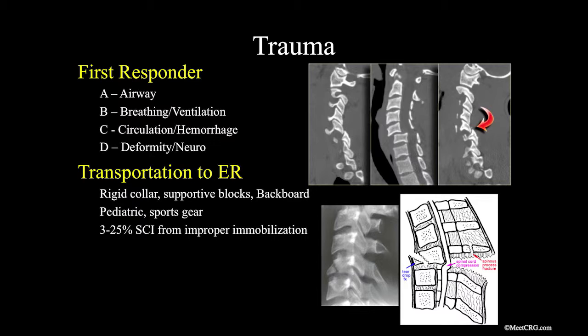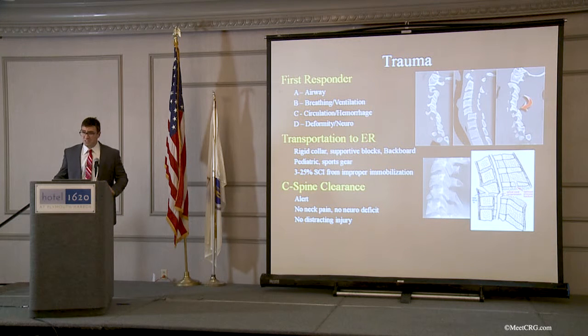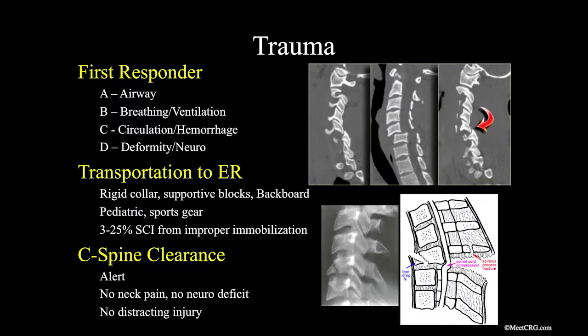So that is Good Samaritans, first responders, not following simple protocols to protect someone's spine on transportation. How do you clear the cervical spine and determine that someone's spine is okay? In the field, I would not clear anyone's cervical spine, but what we do in the emergency room or trauma setting is to clear someone's spine, they have to be alert and able to describe whether they're having symptoms.